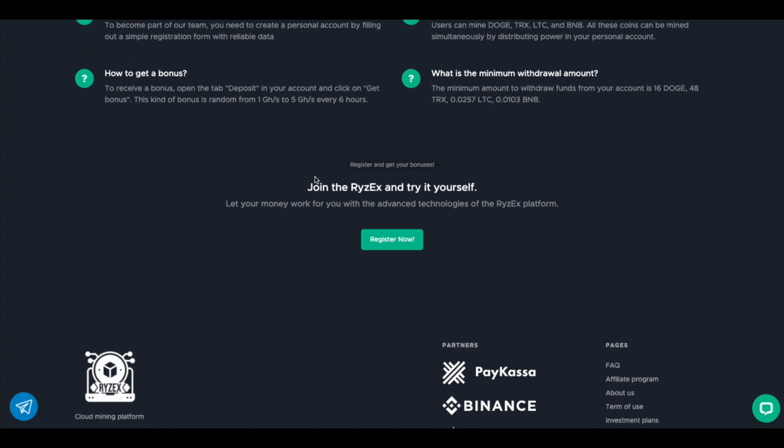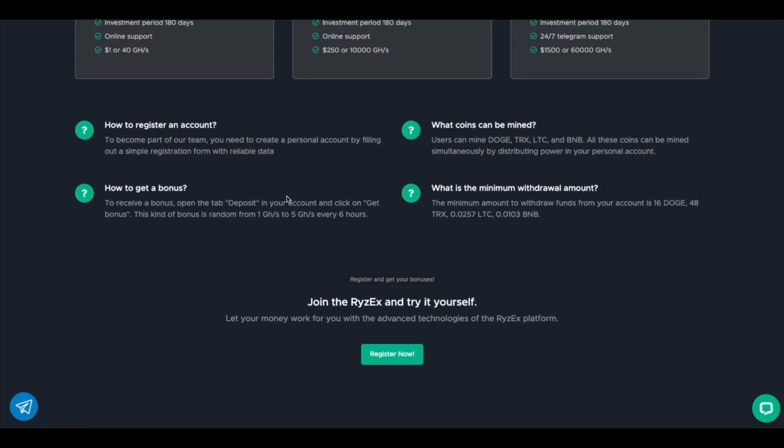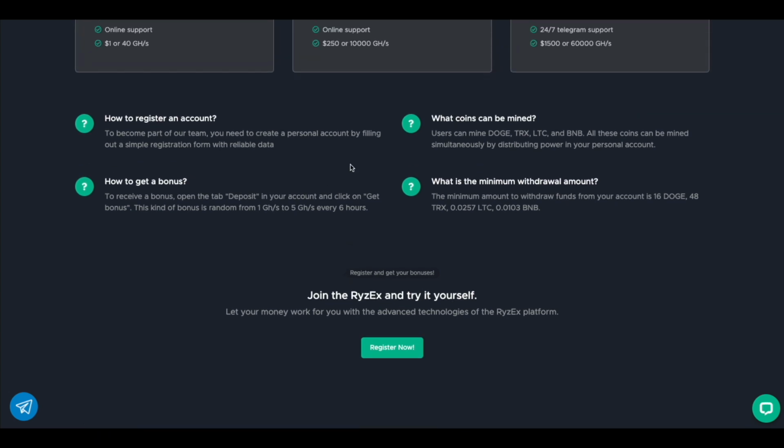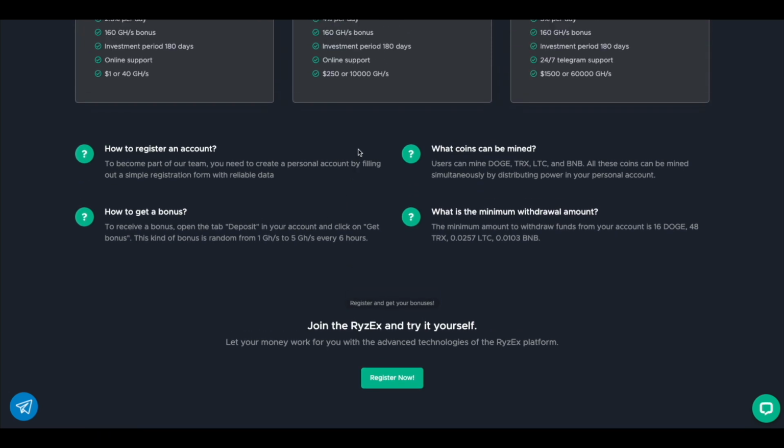Okay, so register, and you can see all the features inside the website. This is also available for all types of operating systems, because this is only a website. So whether you are using Mac or Windows, or if you are using a mobile phone, this is also accessible.